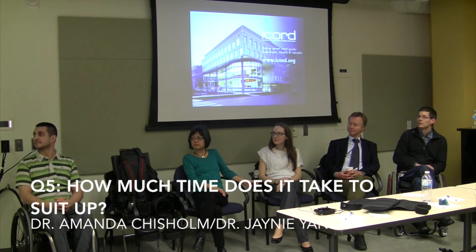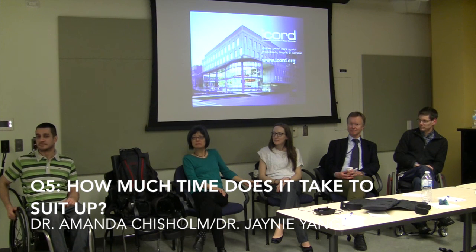So maybe another question on this: how much time is needed to suit up in the Ekso or the ReWalk? I would say it's about 5 to 10 minutes to get all the straps and everything on, and maybe 15-ish to get it all right. It depends on the amount of function the person has. If they're good at transfers, or it takes them a while to transfer, if they can put their own backpack straps on and that kind of stuff, it makes it all faster.